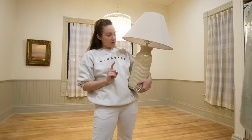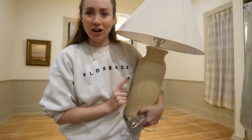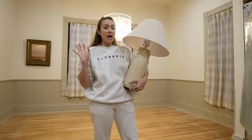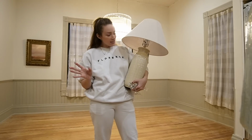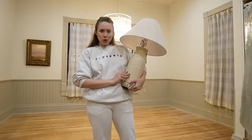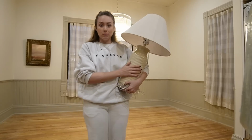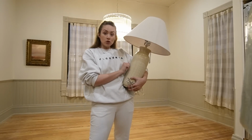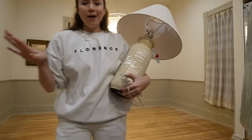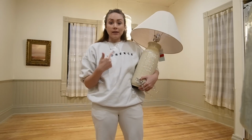The reason I think that it may have still been there or on clearance is the coloring is off. You see the color of the base with the shade? It's a little weird. So hear me out. I sometimes like to look past the color of something and just look at its shape, because colors can be changed. Like if it's got good texture, and it had great texture, look at this. It's got like ribs. I'm very into that ribbed look for this house. And it's ceramic. And it also has like silver kind of hardware. You see all of this is silver. All of that can be changed. If you have a good base and a good shape, we could do just about anything to the color.